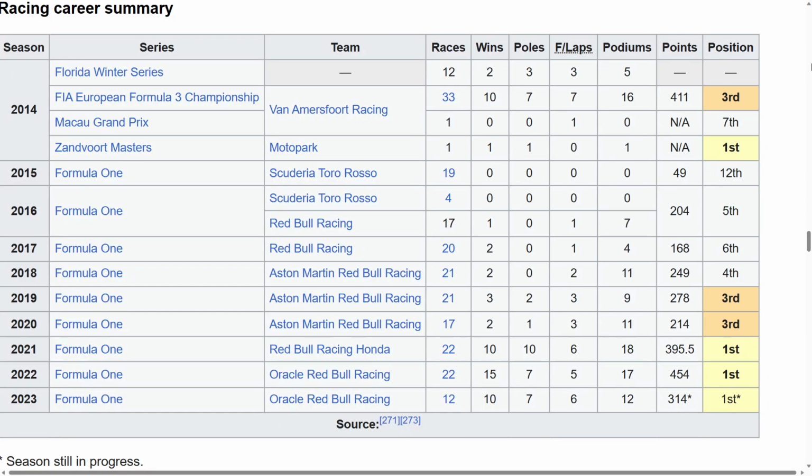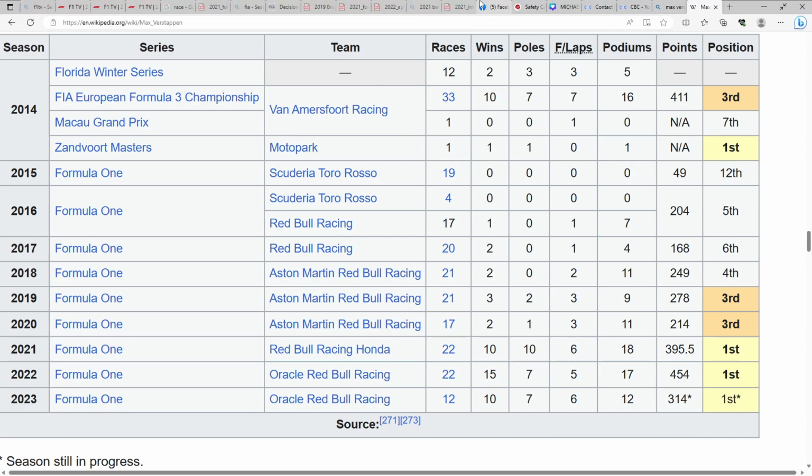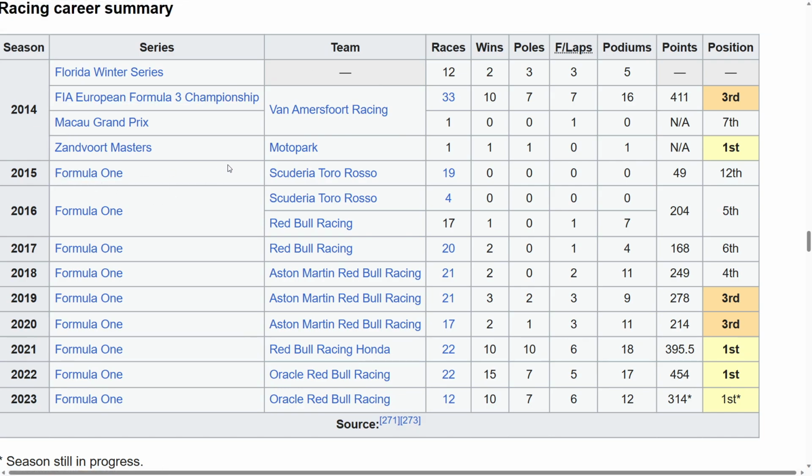So this is Max Verstappen's racing career as shown on Wikipedia. You can check for yourselves. So if you look at 2015, that's the year that Max Verstappen came into Formula One. 19 races for Red Bull B team, the Toro Rosso team. Then into 2016, 4 races for Toro Rosso, and then got promoted to Red Bull. So 21 races that year. So add that to the 19, that's 40.